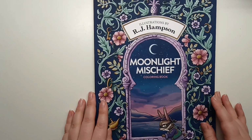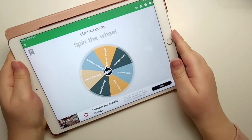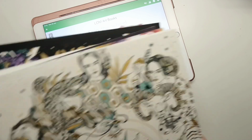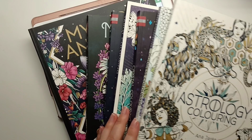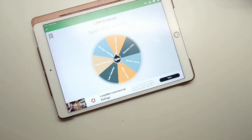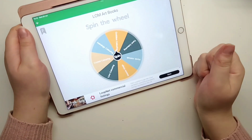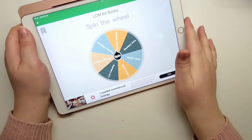So that is RJ Hampson's Moonlight Mischief. So the next wheel I have to spin are the LOM art books. You may be wondering, what are the LOM art books? It's a publisher called LOM Art who do these books here, which tend to have some text on the left hand side of the page and the image on the right. I absolutely love these books, but don't colour in them nearly enough. So I thought it'd be good to have them all on this wheel. I have a few which still are untouched, but I'm going to spin them all because none of them have really received enough love at all.